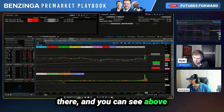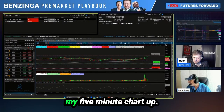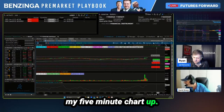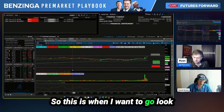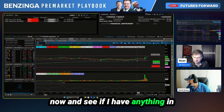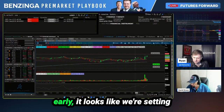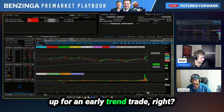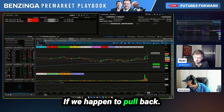And you can see above that, we have a huge gap, right? I basically have nothing on my 5-minute chart up now 25 points from there. So this is when I want to go look now and see if I have anything in between the 65, 68. And right now, early, it looks like we're setting up for an early trend trade, right? So I want to get an order out there on a buy side if we happen to pull back.